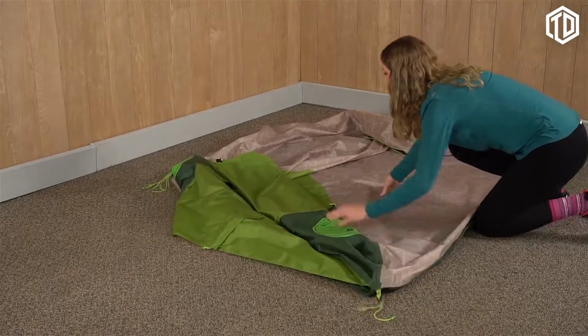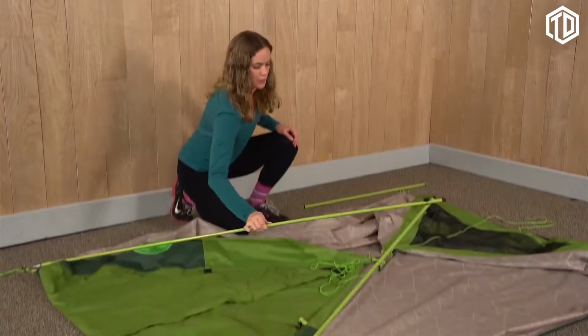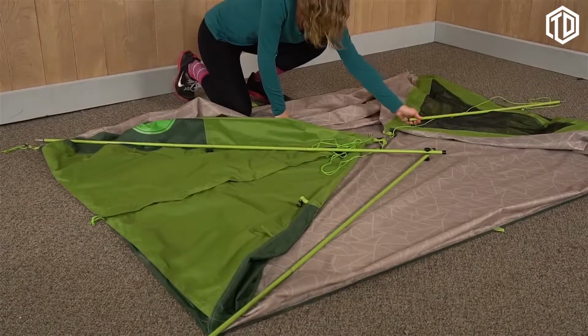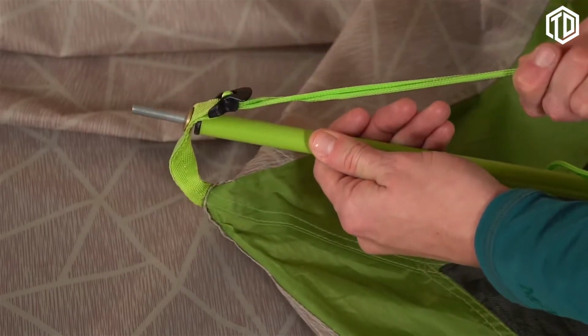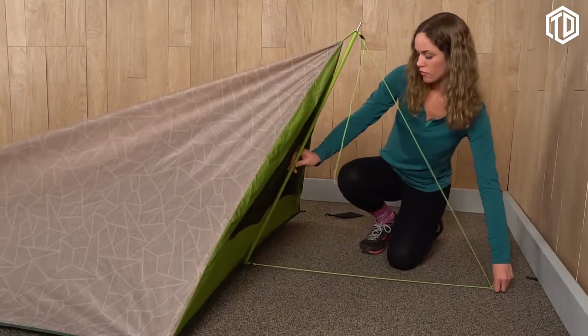Start by laying out your tent and staking the corners. Assemble the poles and lay the taller twin poles at the front and the short single pole at the back. Now insert the back pole into the grommets at the top and the bottom of the back wall. Then stand up the pole and stake out the guy line.